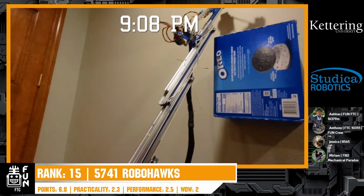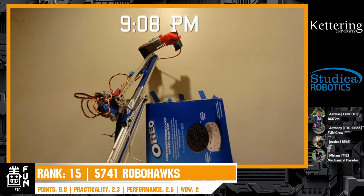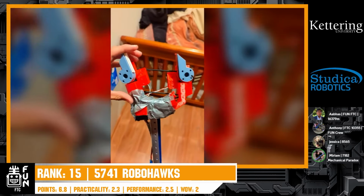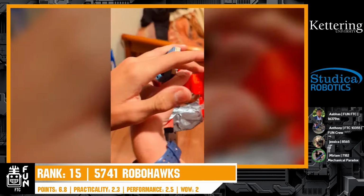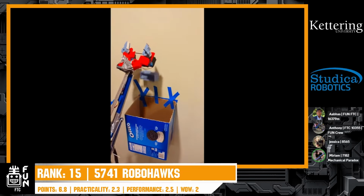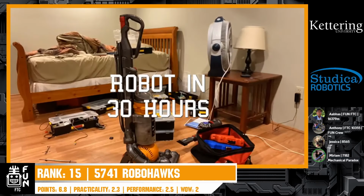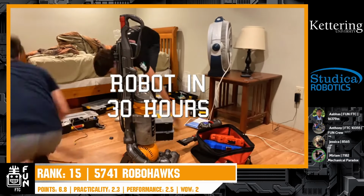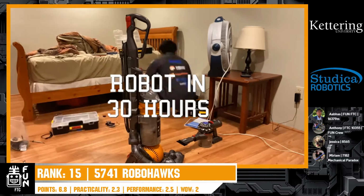So I think this robot, yeah, like you said, it was very smooth. I think one thing that I noticed is I feel like their wiring could definitely use some protection, but obviously, it's an early season robot. I think that claw has a lot of potential. I like how it will quickly grab the samples and place them straight into the baskets.